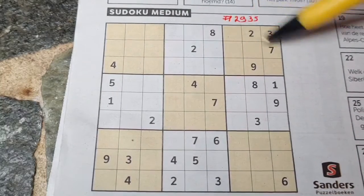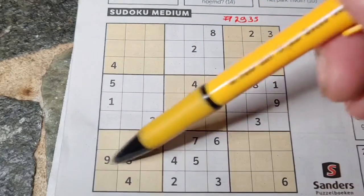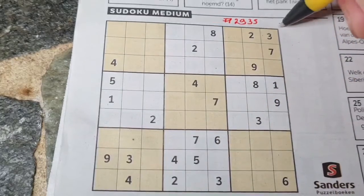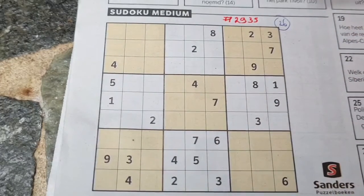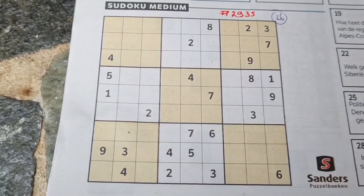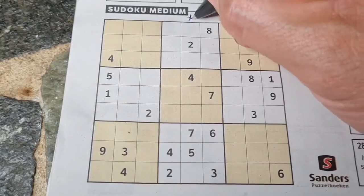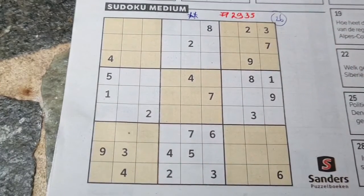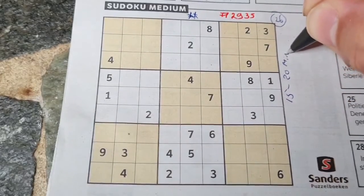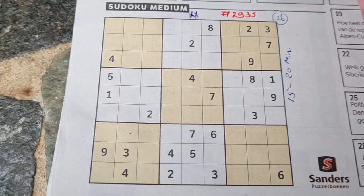1, 2, 3, 4, 5, 6, 7, 8, 9, 10, 11, 12, 13, 14, 15, 16, 17, 18, 19, 20, 21, 22, 23, 24, 25, 26 printed digits. Yes, 26. If you compare with the 1 star, 2 stars, 3 stars, and the 4 stars Sudokus in the additional, this will be a 2 stars Sudoku. And for a 2 star Sudoku, I need 15 to 20 minutes to solve. Alright. So, let's get started.